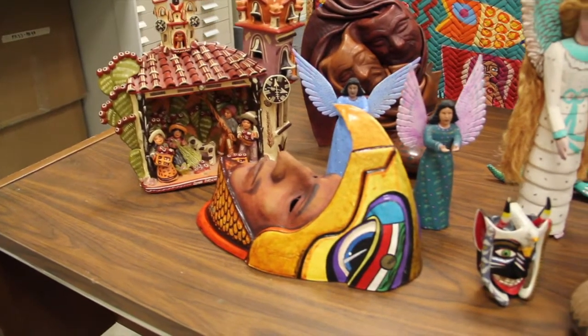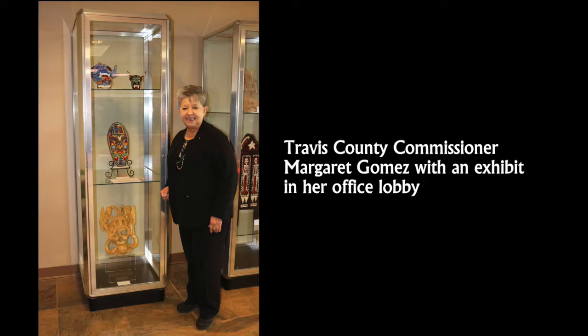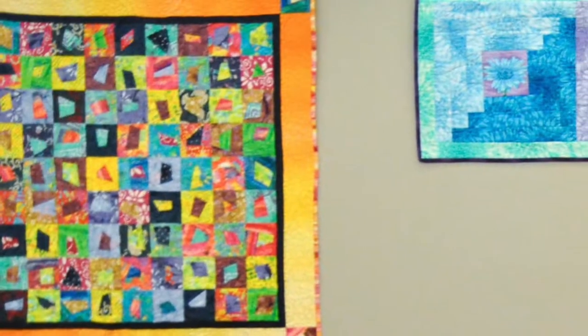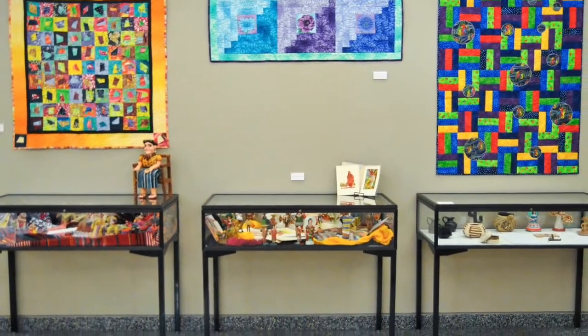Thanks to our generous donors, the museum currently holds more than 700 pieces of folk art and its collections continue to grow. The museum currently exhibits most of its works in government buildings and offices, but has also exhibited works in schools, libraries, museums, colleges, and universities. These exhibits are meant to further the museum's mission of building public appreciation for the beauty, craftsmanship, and cultural significance of folk art.